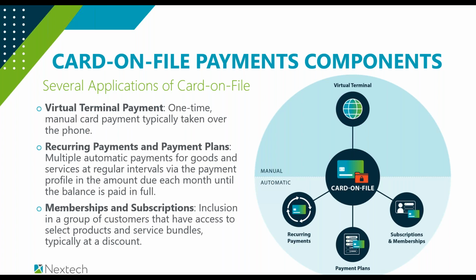There's the recurring payments. Recurring payments will automatically bill your customer for goods and services. You could choose a daily, weekly, or monthly recurring payment plan for an undefined length of time. Then there's the payment plans. The payment plan is great for large ticketed items or services that you could bill monthly for smaller dollar amounts up until the total balance is completely paid in full. And then there's memberships and subscriptions, which can be offered to a group of customers that have selected products or services, and it's typically at a discount.